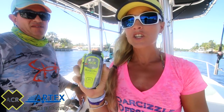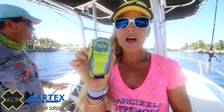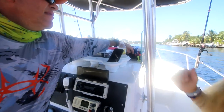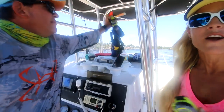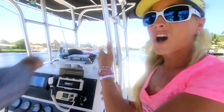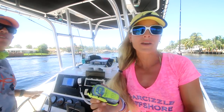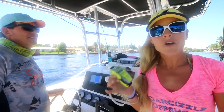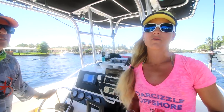But I also wanted to mention too, I have my ACR PLB, which is my personal locator beacon. I always bring this on other people's boats, but Craig also has one of his own, which is very important for any boat owner. I highly recommend all of you to have your own PLB. You never know going on anybody's boat. Safety first, exactly like you said. You don't know what they're gonna have, so bring your own safety equipment with you. But we're about to go out the inlet. Let's go.